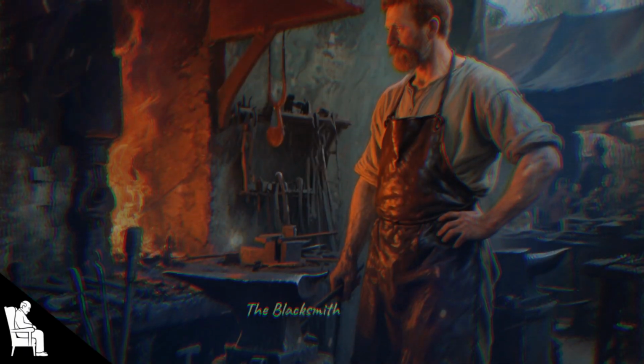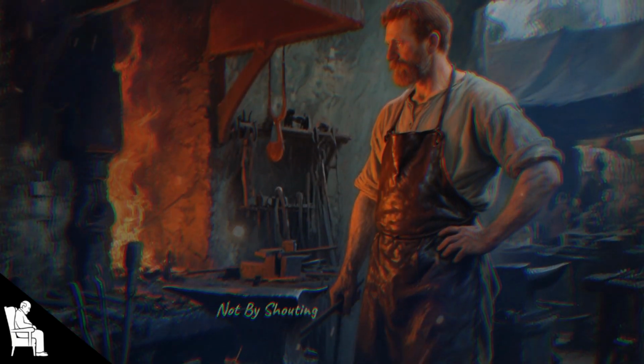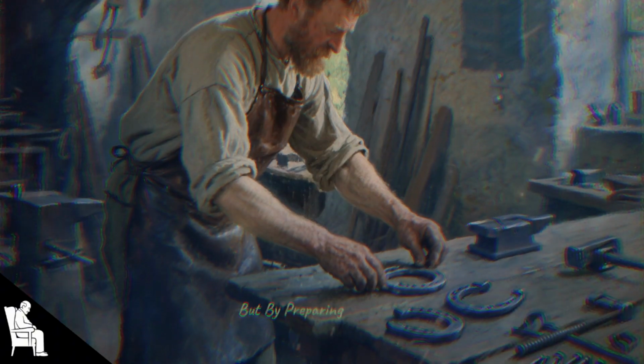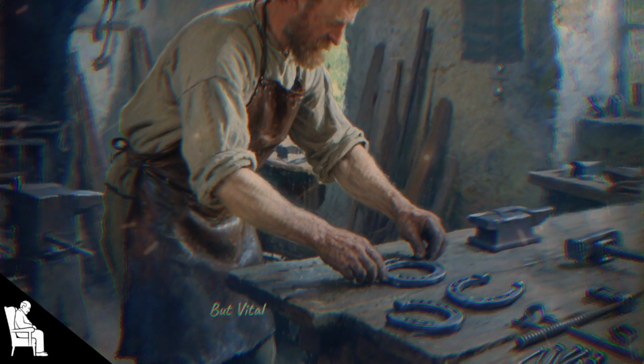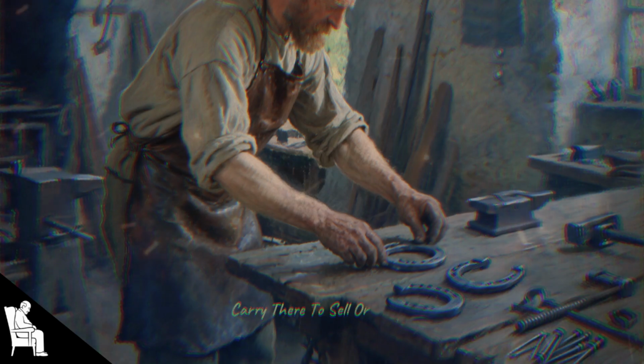The blacksmith plays his role in this cycle, not by shouting in the square or weighing sacks of grain, but by preparing the small but vital pieces of iron that others will carry there to sell or barter.